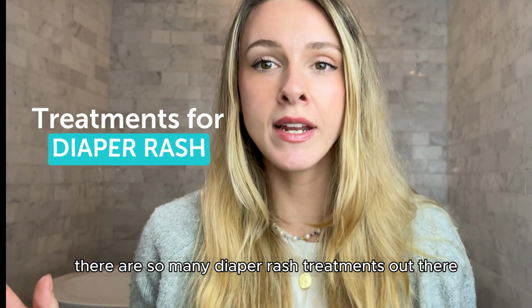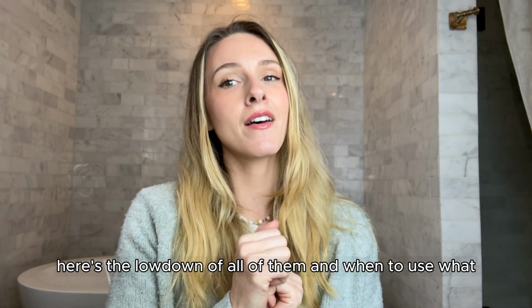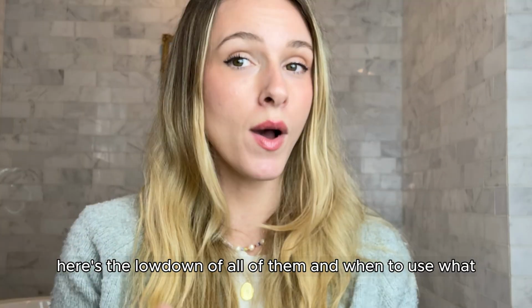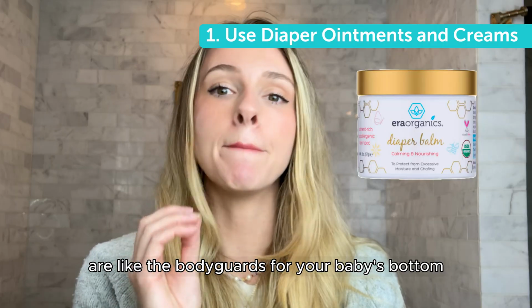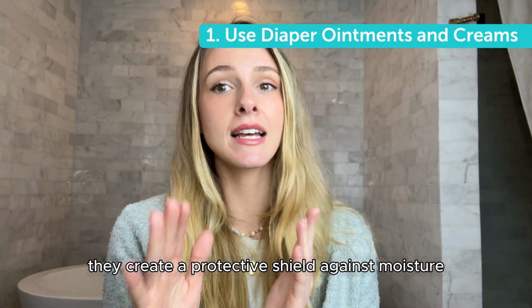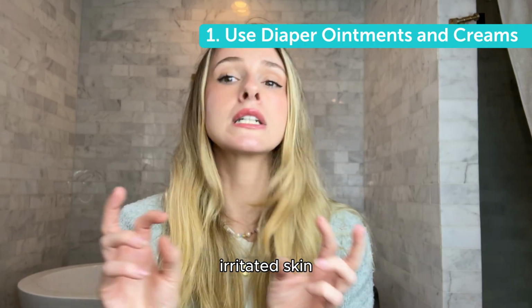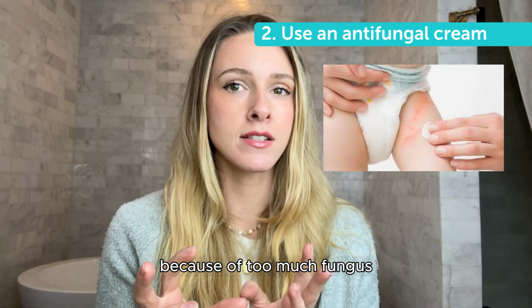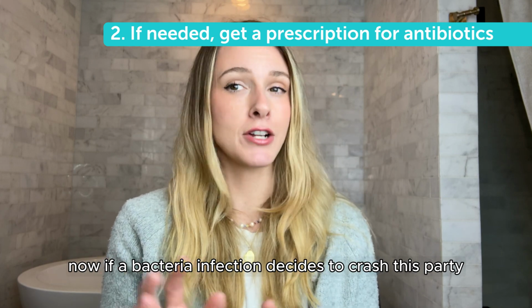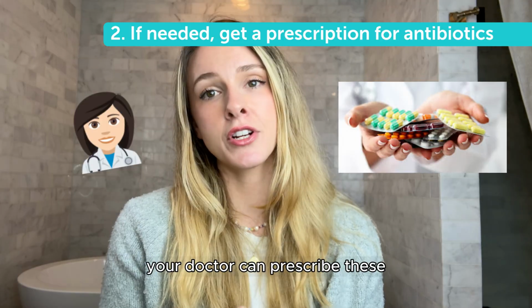There are so many diaper rash treatments out there, it's hard to know what to use. Here's the lowdown on all of them and when to use what. First up, diaper ointments and creams are like the bodyguards for your baby's bottom. They create a protective shield against moisture and irritants while also soothing and hydrating that poor, irritated skin. Next, if the rash is throwing a rave because of too much fungus, grab some antifungal cream. Now, if a bacterial infection decides to crash this party, it's time to call in the big guns, antibiotics. Your doctor can prescribe these.